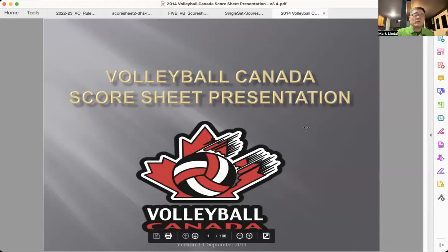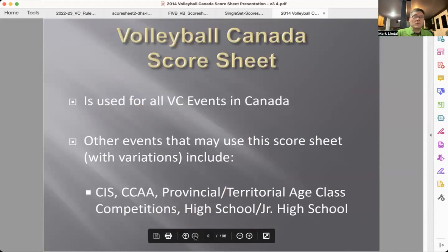All right, there's the Volleyball Canada score sheet presentation. You can see that. And now if I go through the presentation, it's used at all Volleyball Canada events, at all provincial, territory, age class, high school, etc. There's a number of different score sheets out there that have been created. So this one on the presentation is different than the one that you have a printout of.